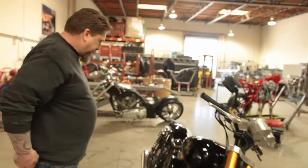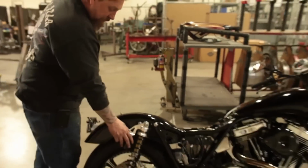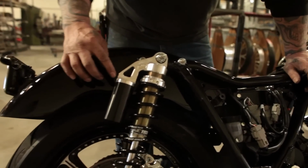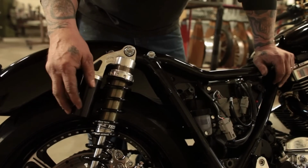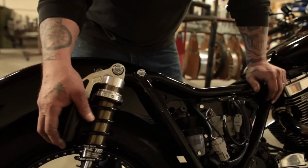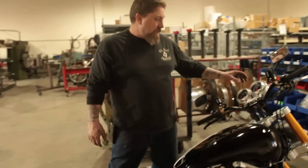If you look up here, we have external gas shocks here, which are fully adjustable. There's a little screw in here, we can adjust the rebound with this shock. And the preloads can all be adjusted slightly, just for a heavier rider or a lighter rider. Look at the gauges.